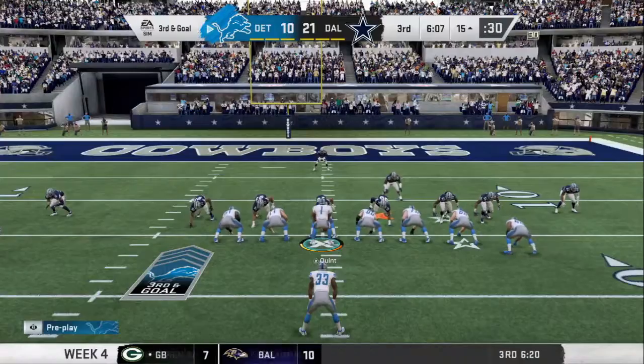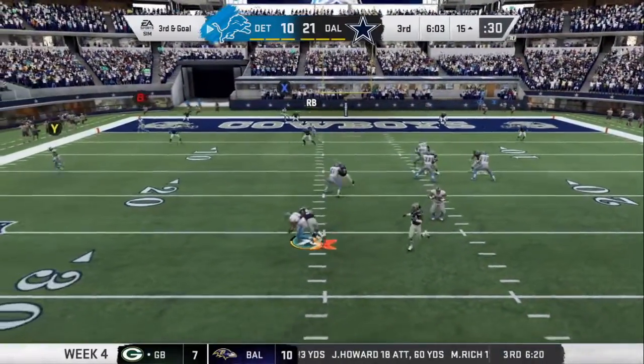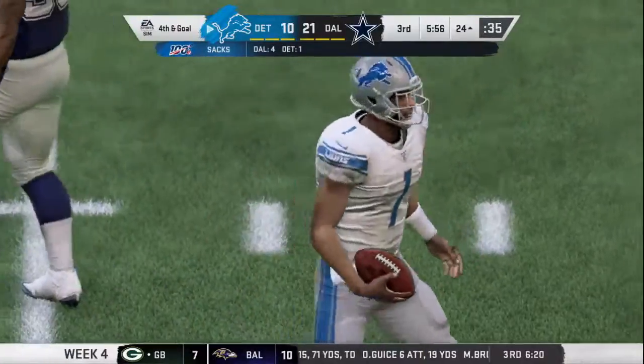This is third and goal now. 80,000 on their feet here in Arlington. Rush coming, and he's taken down. DeMarcus Lawrence able to record his 5th sack of this.